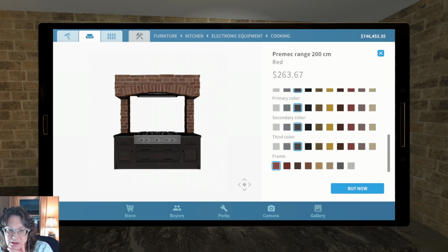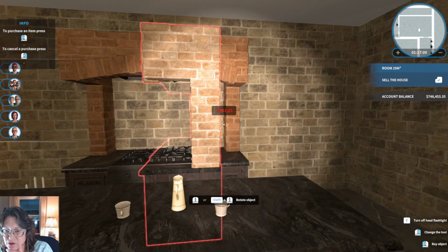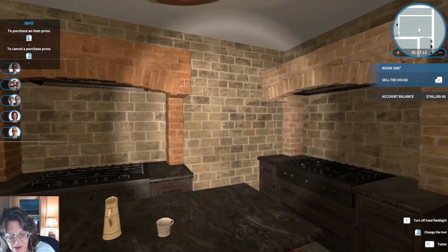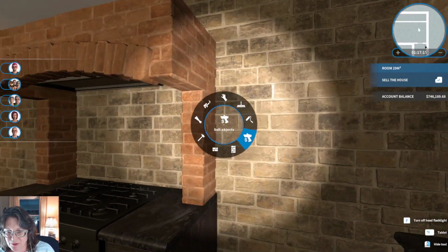Red. Maybe the red brick. No, the red brick's not gonna work. Dark red. Dark brown. Beige. How about the beige? I think the beige actually works okay. Yeah. Because the other one's just too orange.